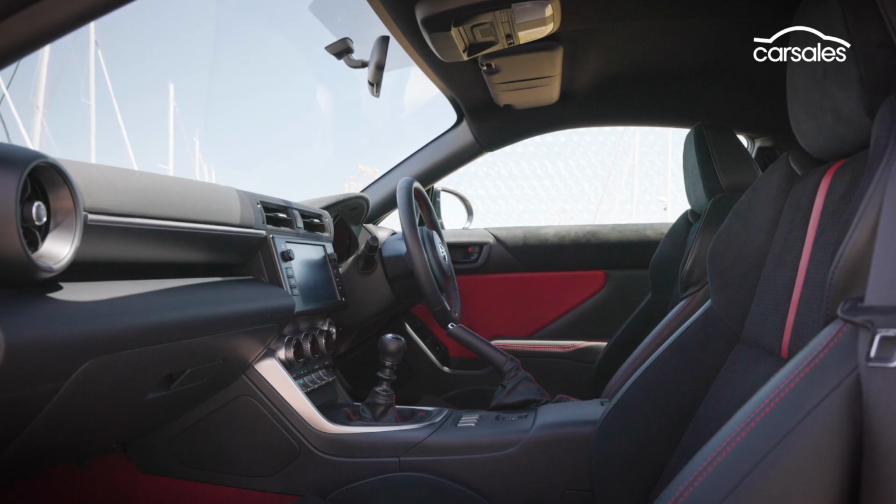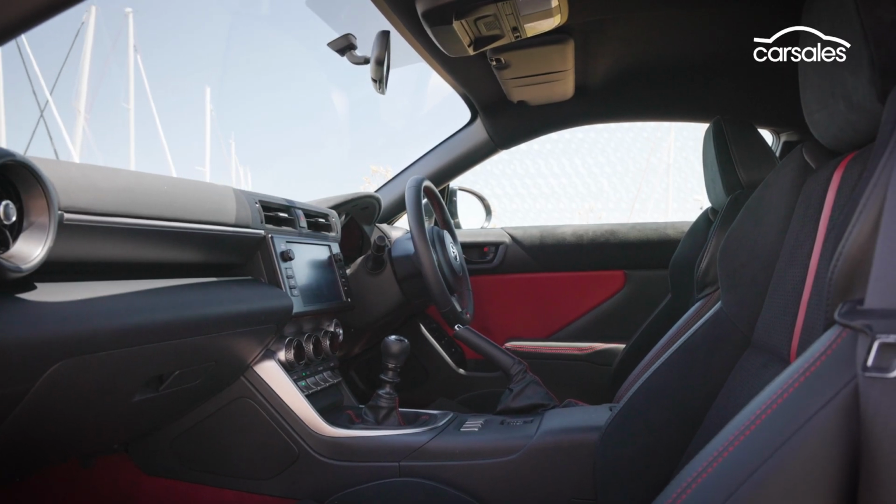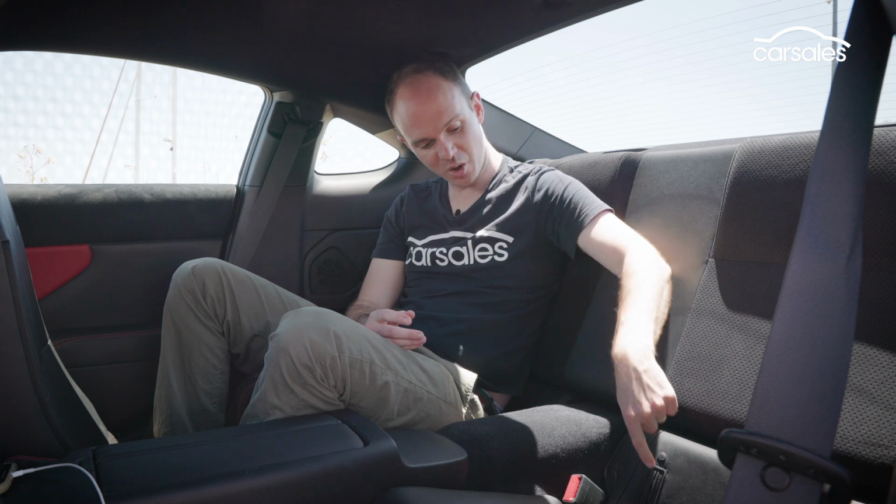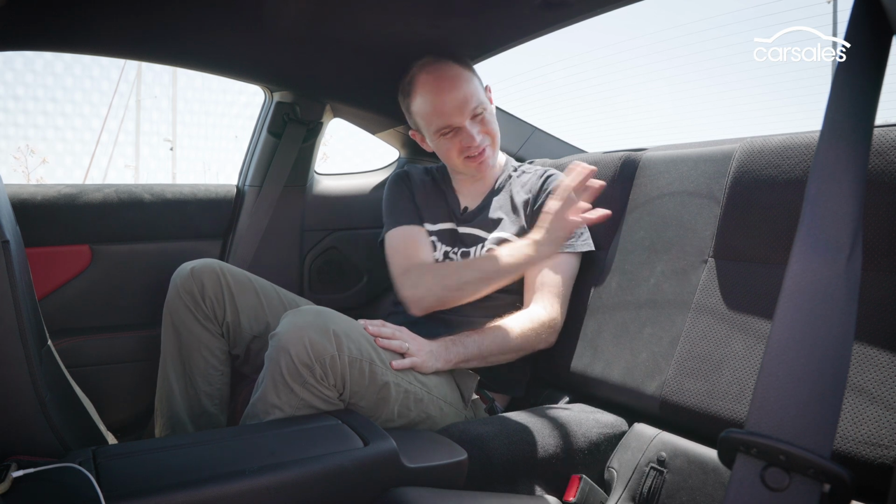Keen drivers won't be too put off by the lack of lane keep assist, but AEB is a handy feature that should be standard. As you can see, back seat room is severely compromised, but it's not too surprising given the GR86's dimensions, though there are ISOFIX points on both sides for the kiddie seats. Possibly more use is the fact that this rear seat back can fold down flat with room for a spare set of wheels for track day adventures.